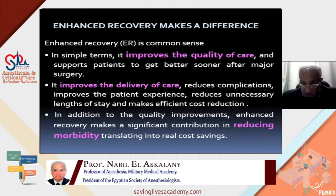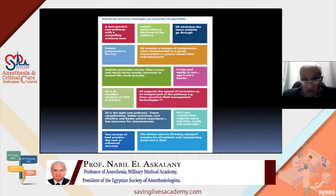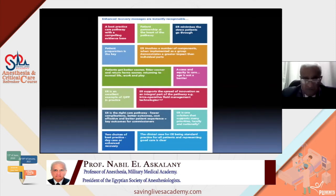And this is a very important point. In addition to the quality improvements, enhanced recovery makes a significant contribution in reducing morbidity, translating into real cost savings. This table summarizes different points in enhanced recovery.